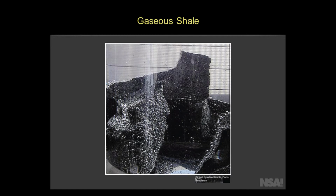And this is a physical example of the Barnett Shale that was taken from the subsurface and brought to the surface. It was then placed in a glass of water, and after a few days, gas bubbles formed on every surface of the shale and started to bubble off the shale.